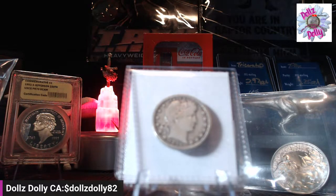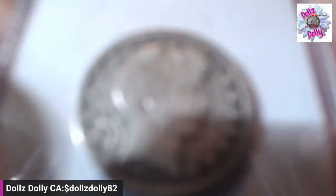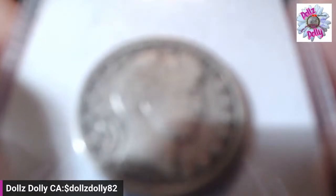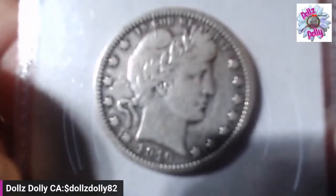So for all you newbies out there, what would you grade that quarter at? The barber quarter. If you were to take a wild guess and determine the grade on it, where do you think this quarter would fall? I don't know if you guys can see that. There we go.